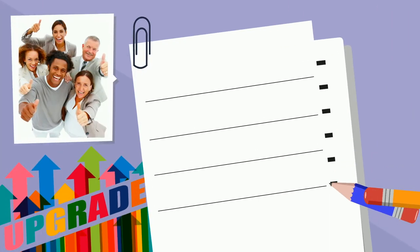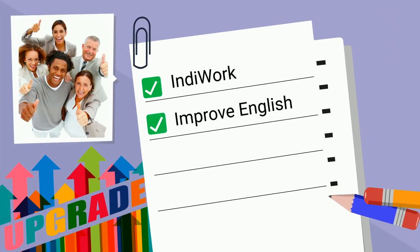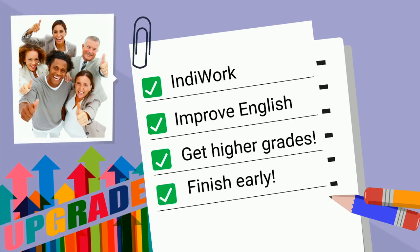Easy, right? So, remember, complete IndiWork and improve your English. Finish everything before the final deadline. We recommend that you start early, and having more time for assessments and exams means you can do better at university.